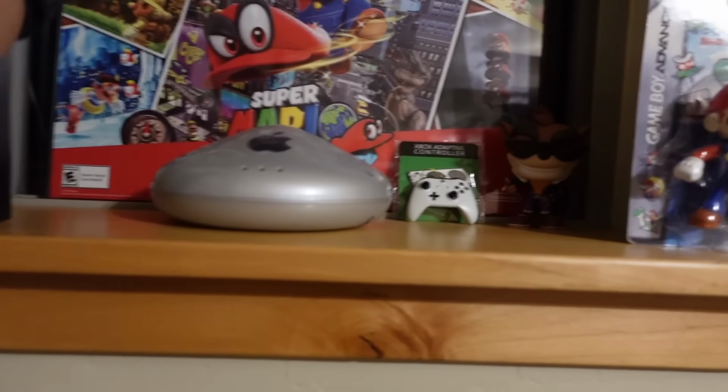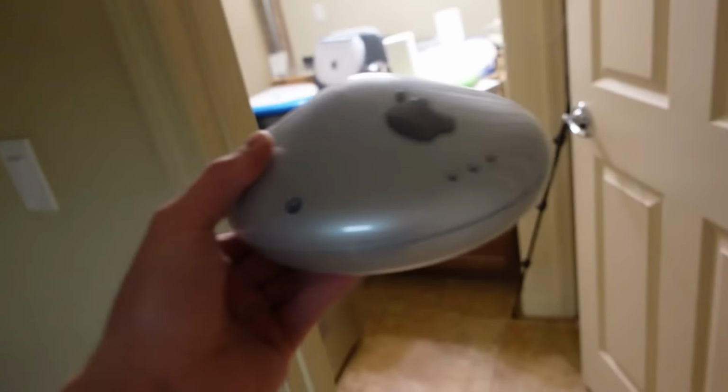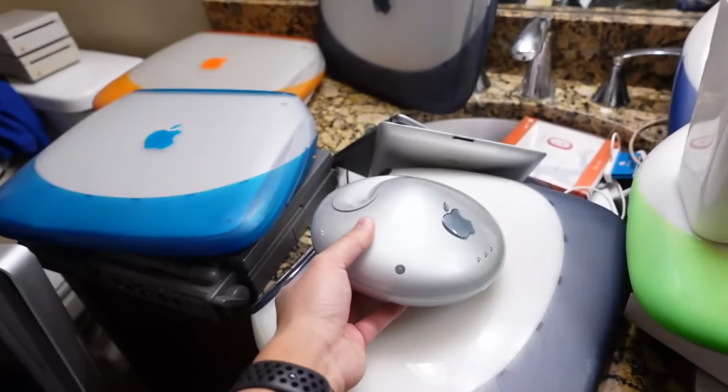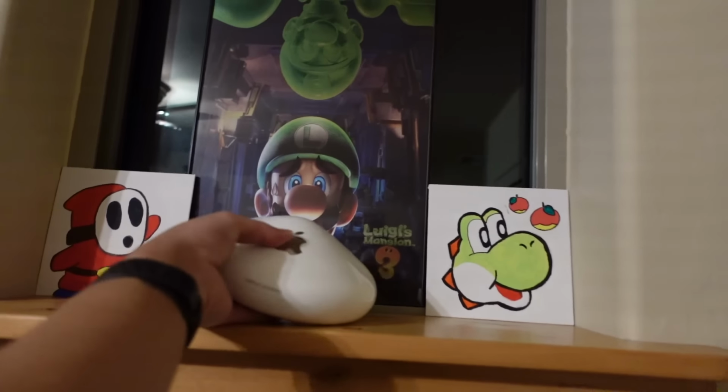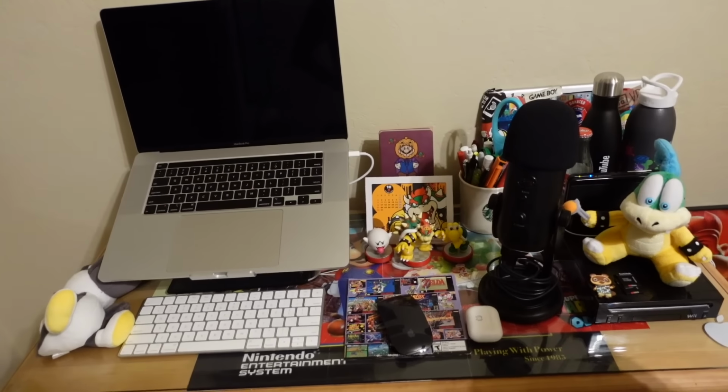Okay, yeah, if I want to walk in here, I gotta start stacking like Tetris. The alien-looking first-gen Airport Extreme. Whoa, landing. I have these out because of how weird and wacky they look. Oh goody, we finally made it to my desk.